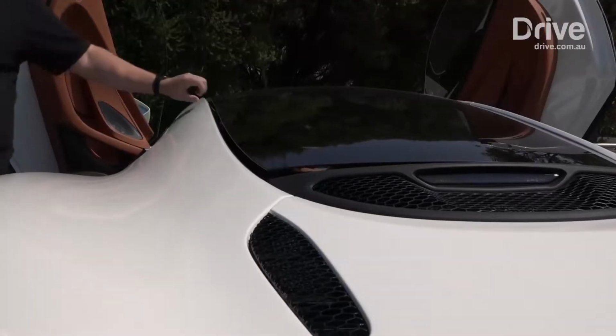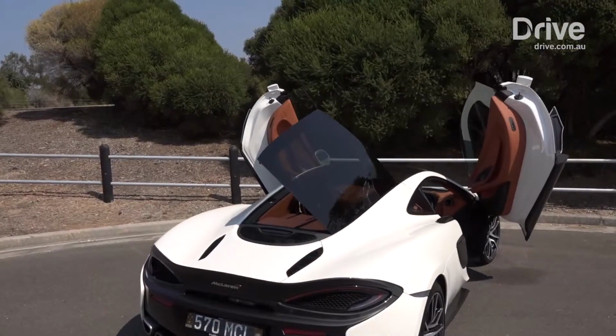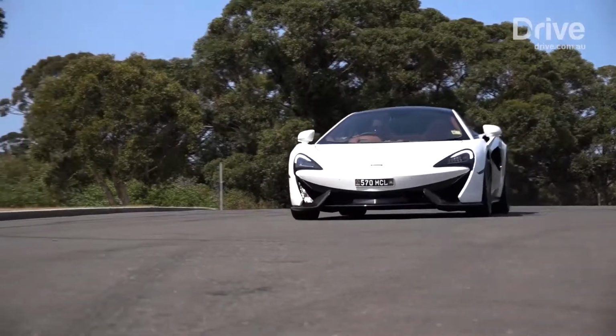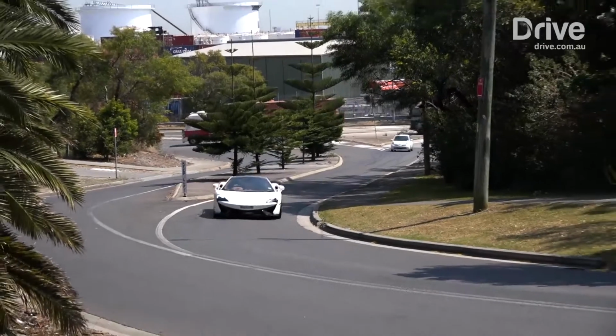The most notable element of the GT is at the back, where it has a unique side-opening hatchback that exposes a leather-lined parcel shelf, dubbed a touring deck by McLaren, that can accommodate an additional 220 litres worth of luggage. It's also got a full glass roof, which adds to the airiness of the cabin.